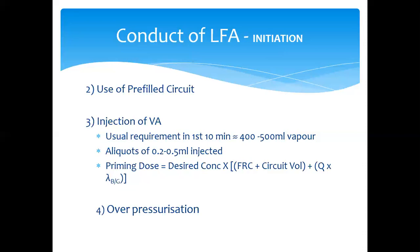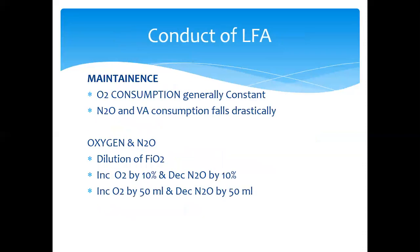If we have gas analyzers in front of us and on our screen, once we see that MAC level is reached, we know that our initiation phase has been achieved. So once our initiation phase has been achieved, we have reached our MAC levels, the patient has started to receive the required concentration of oxygen and nitrous oxide, we then move on to what is known as our maintenance phase.